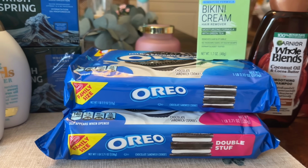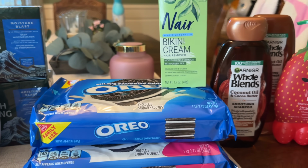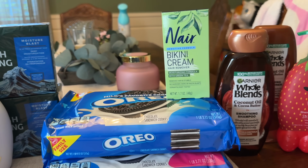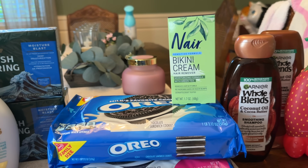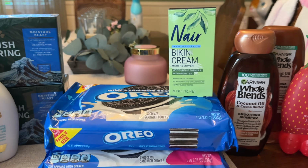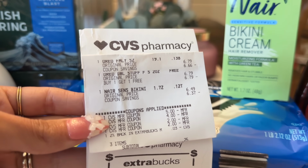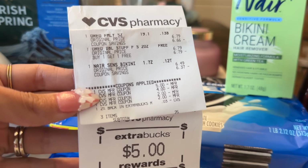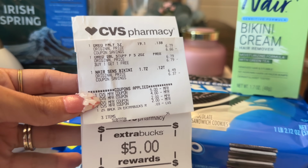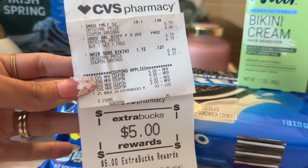On this one, I was picking up the 2 family size Oreos and the Nair product. So on these, our total was about $13.28. But remember, we just earned $13 worth of extra bucks on transaction number 2. So I was able to use those extra bucks on this transaction. None of these products had any coupons. So you can see there our total by using all the extra bucks was 25 cents. I had the extra 2% back, which took off an extra 3 cents.